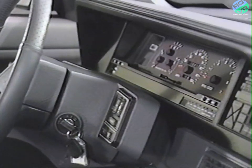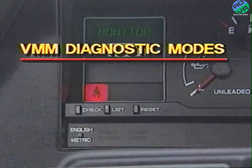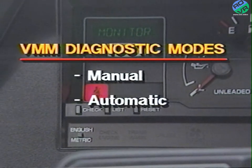The vehicle maintenance monitor, trip computer, and clock all have built-in diagnostic features to test their system circuits, components, and even themselves. Let's start off with the VMM. The VMM's diagnostics can be broken down into two modes, manual and automatic.